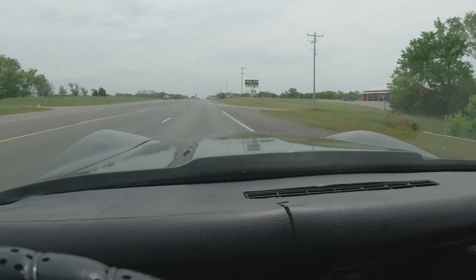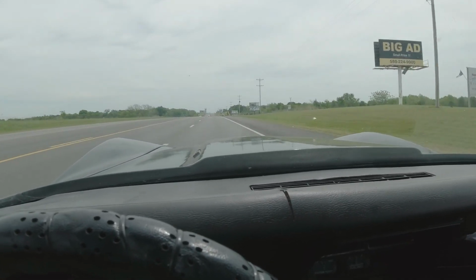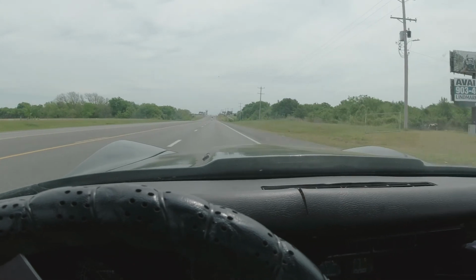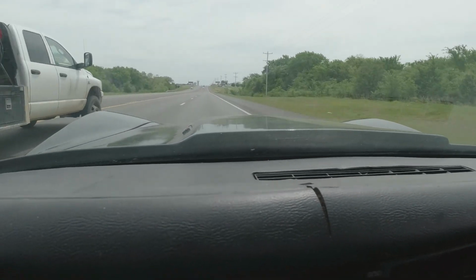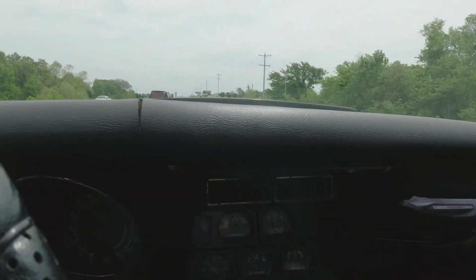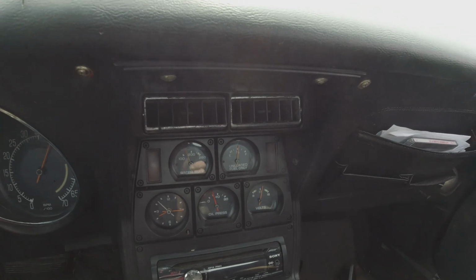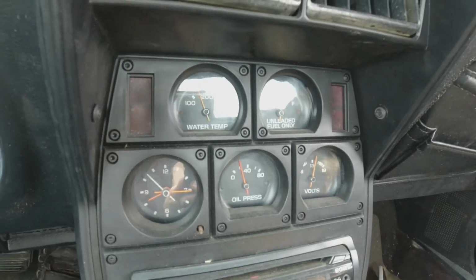Drives pretty good, but it ain't no Cadillac. Drives like a sports car. But it drives pretty straight. Of course, these old cars, they ain't got no overdrive or anything, so I'm sure the gas mileage really sucks. I don't drive it that much. I think it's got a pretty big gas tank. I haven't put gas in it in a long time. Still got half a tank. All the gauges work.